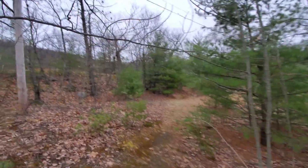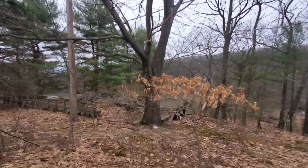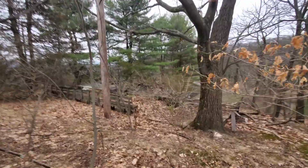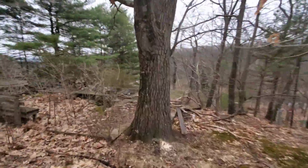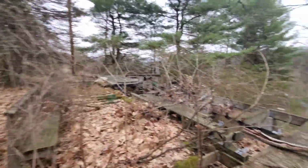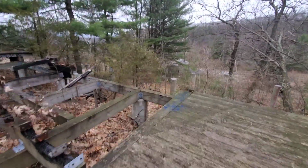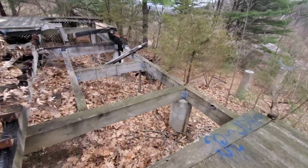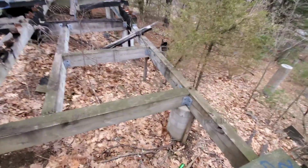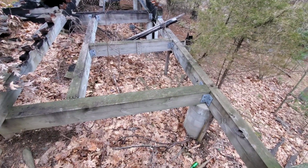All right, let's hike back. We didn't come up here a few minutes ago. This is the top of the water slide deck. Got a bench there for people waiting. Still seems pretty sturdy. Oh yeah, this is not going to collapse. Look what they built it out of. That looks like 8 by 12.